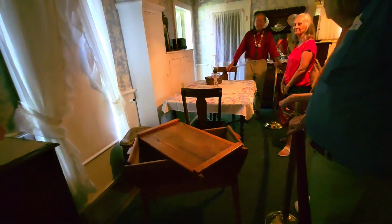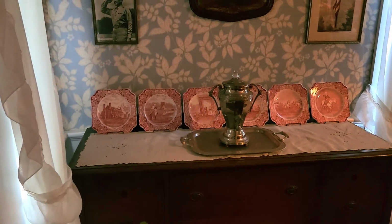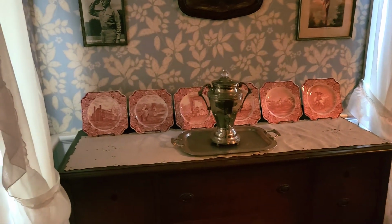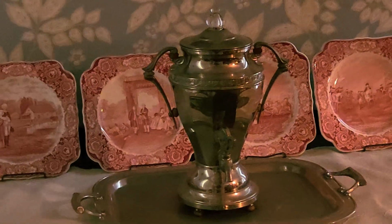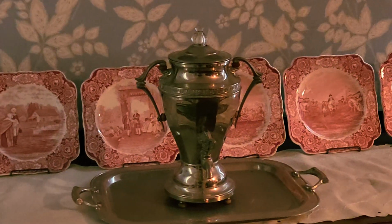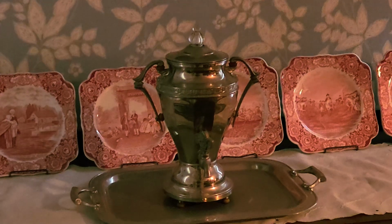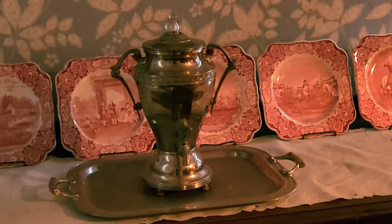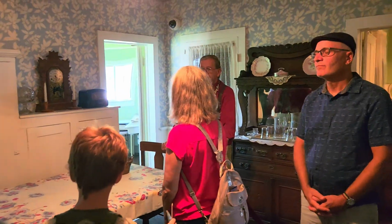Wow. 100th anniversary of the birth of George Washington. The silver coffee urn in 1936 was the 50th wedding anniversary gift to the parents from the boys. It's actually an interesting piece. There were not many electric appliances in that era. That one is electric.